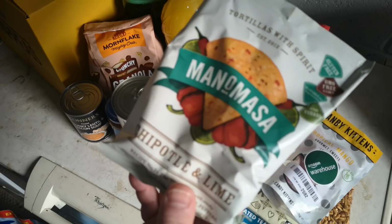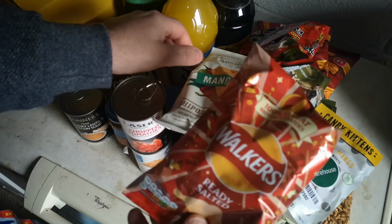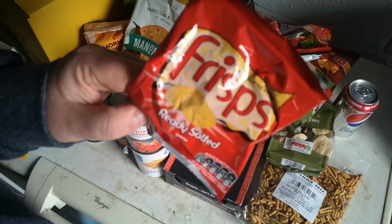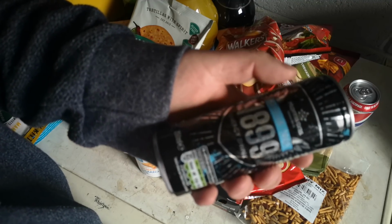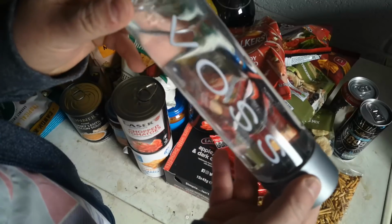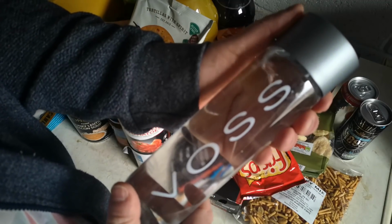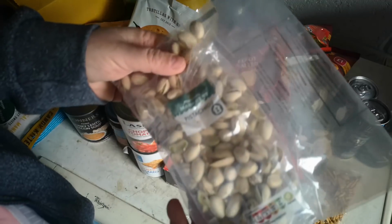Mano masa, chipotle and lime corn chips. Walker's ready salted. A can of Diet Pepsi. A packet of Frisps. $18.99 energy drink. Morrison's. A bottle of Voss water. Now, there was a time a while back when this was super expensive and everybody wanted it just because of the bottle. So, I don't know what was quite so special about it. It's just a bottle.